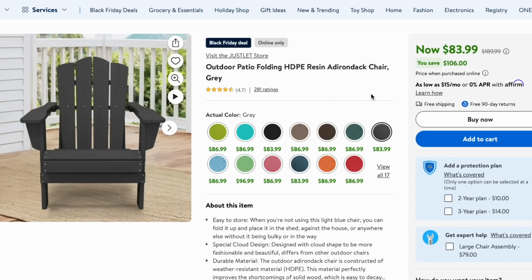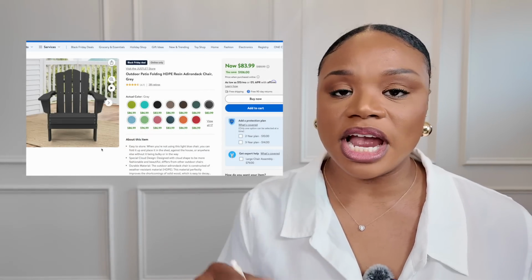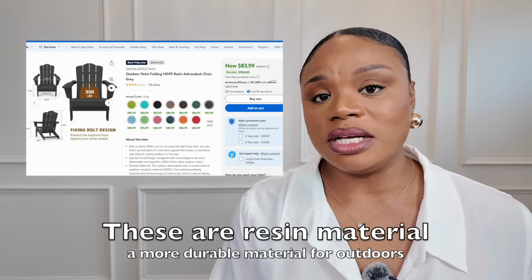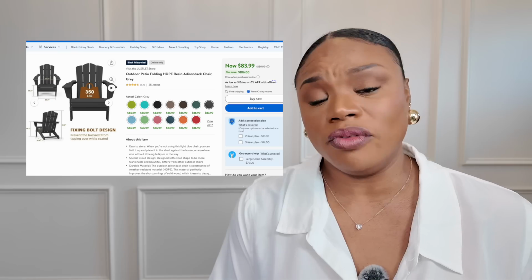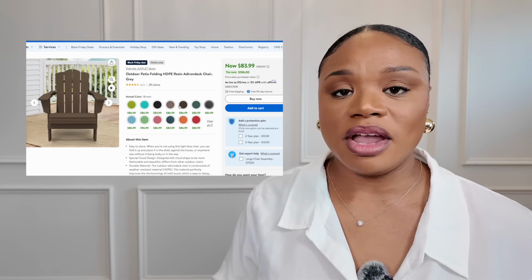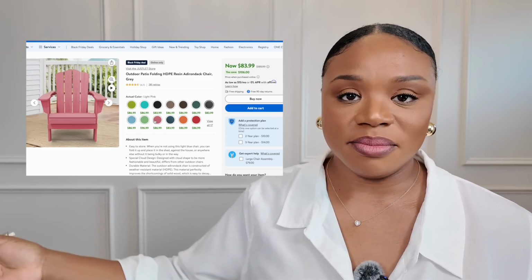Those of us that know, we know Adirondack chairs can get pretty expensive, especially the ones that are full wood like this one. So $83.99 is really a good price. These chairs normally run for $100, normally over $100. So $83.99 is a great price. These are great for a patio, a porch, or even just sitting on the yard in the back.